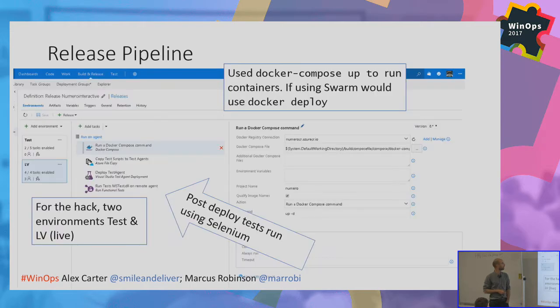Yeah, so we deployed using VSTS once the build's complete. So this is the live environment. Obviously, it's a hack, so it's not quite like you would do it in production. But you can see the Docker Compose commands being run. We weren't using Swarm at this point. It was just done on a single machine. Swarm wasn't named. But if you're using Swarm, you'd use Docker deploy.